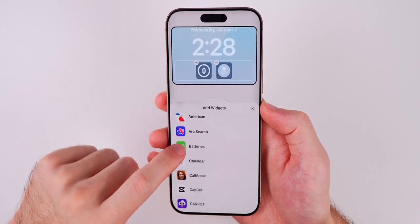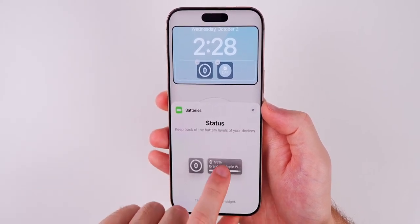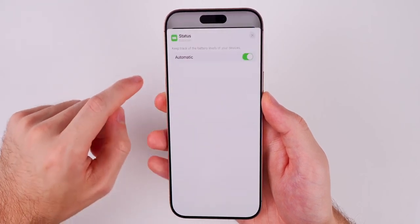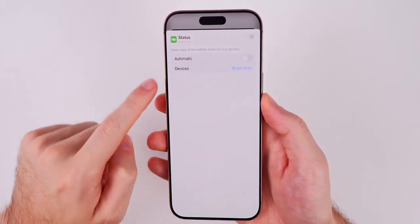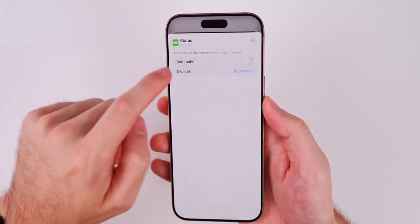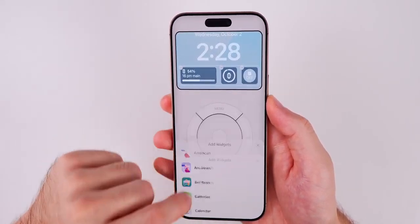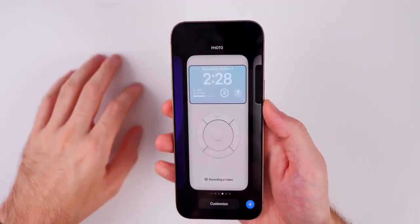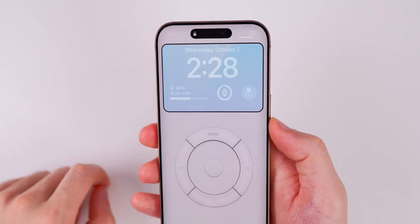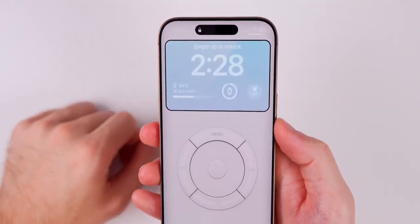If not, you can scroll down until you get to batteries and select the big one. And if it shows your Apple Watch, you want to change this to the iPhone. So just tap on it right there, deselect automatic, and then just choose your device from the list. Mine is the 16 Pro Max main. There we go. And now it will show the battery life of my iPhone even when my device is in the always on mode. That way I don't need to tap on the screen to be able to see my battery life up there in the top right.